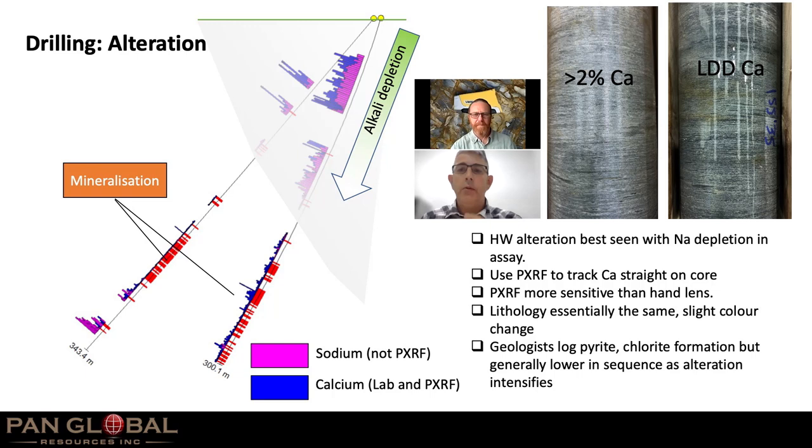Now, what we see here is the rocks are essentially the same. There might be a slight change in colour, but the geologists won't start logging chlorite, pyrite alteration until further down the hole. So our interpretation of this, and it's still work in progress, is that the Vanta is more sensitive than the handheld, and we're actually seeing geological processes really where they begin to start. And it's only further down the holes where these processes become a bit more intense, and we can actually recognise changes in mineralogy and the introduction of other elements, really.